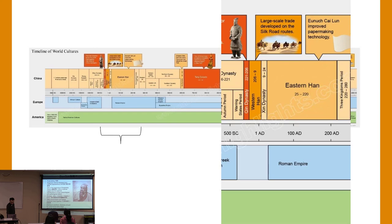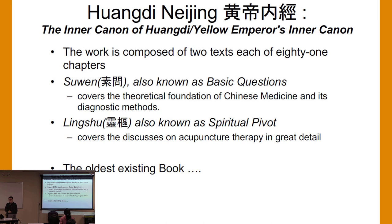And then around the Han Dynasty, which is 100 years before Christ, we have the Huangdi Neijing. Huangdi Neijing is today's oldest existing Chinese medicine book, and we're still studying it now. If Huangdi Neijing consisted of knowledge, it should be thrown away. Why do we study it, right?